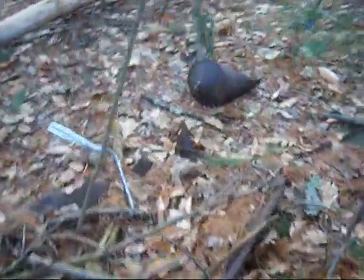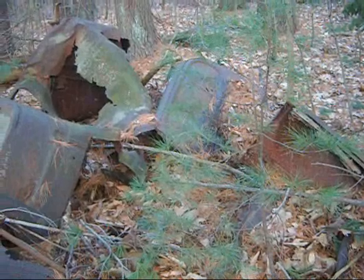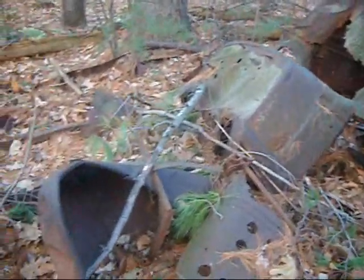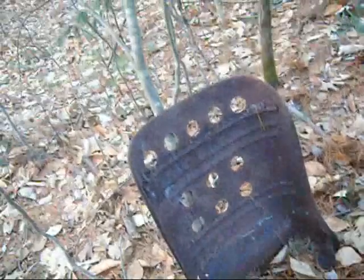Wow. Look at this. Still got some chrome. Still got a little bit of chrome. And that would be the windshield gasket, possibly. What a mess. What a mess. I've known about this car being here since I was a kid. I've never really looked at it like this. Look at that seat pan. That's the seat back right there. That's the back for the seat, I think. Or, yeah, gotta be the back for the seat. Wow.